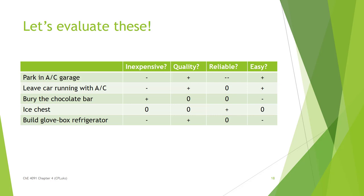Now, how do we evaluate these? So what I kind of do is just add up across there. So for instance, the first one has 3 negatives and 2 positives, so it's a -1. The next one has a negative, a positive, a 0, and a positive, so that comes out as a +1. Burying the chocolate bar comes out as a 0. Ice chest is a +1, and building a glove box refrigerator is a -1. And so based on that, leaving the car running with the air conditioning and the ice chest are the two that have tied for the lead here.